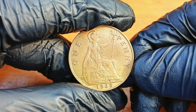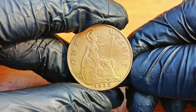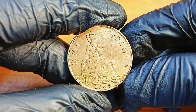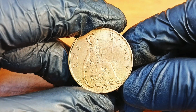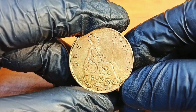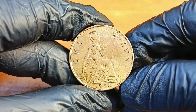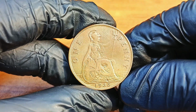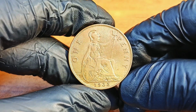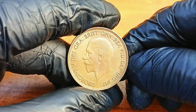Let's get started. First up, we're diving into a fascinating topic, the 1935 United Kingdom 1 penny coin in fine condition. And more importantly, its big market value today in United Kingdom dollars. Whether you're a collector or just looking to learn more about this particular piece of history, you're going to want to stick around. Now, this is the coin we're talking about, the 1935 British 1 penny, a significant coin with an interesting history, and if you have one, it could be worth more than you think.